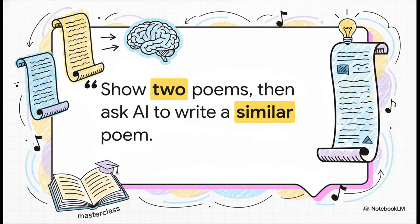Imagine this. You show the AI 2 poems by your favorite poet, and then you ask it to write a new poem in that same style. The AI will soak up the rhythm, the vocabulary, the whole structure from your examples. It's kind of like giving it a masterclass right before the main performance.